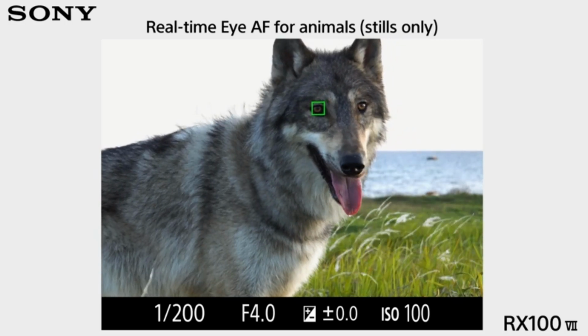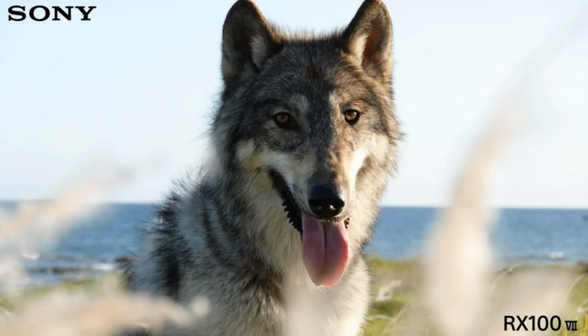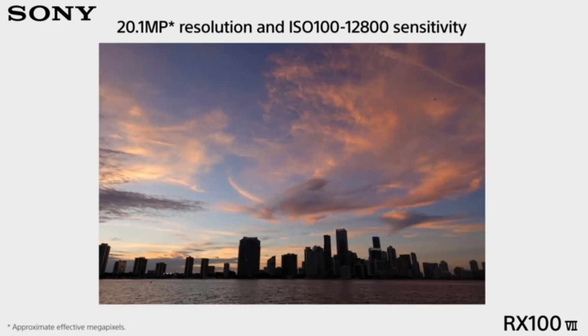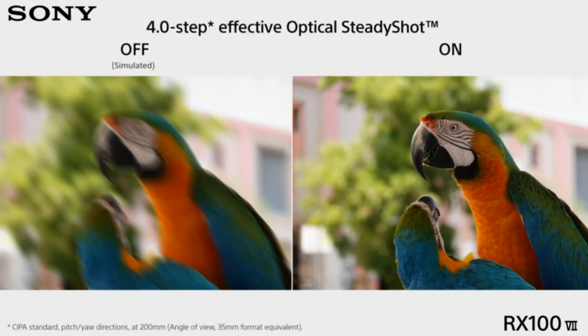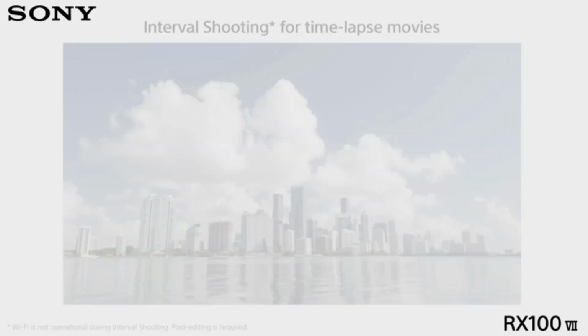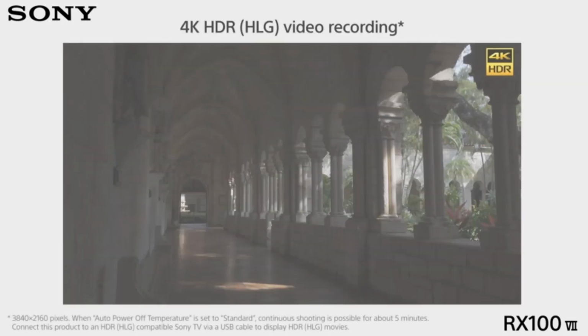AI-based real-time tracking for stills and movies, and touch tracking. Real-time eye AF for human, stills and movies, and for animal, stills only. 4K video with S-Log3 and interval shooting. Microphone jack and vertical position data recording. Active mode image stabilization in 4K video recording, and movie edit add-on compatible.